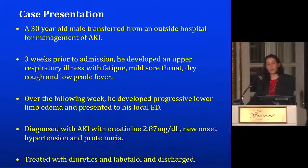He was diagnosed with acute kidney injury with a creatinine of 2.87 at that time. He had new onset hypertension and proteinuria. They treated him with some diuretics and labetalol, and he was discharged.